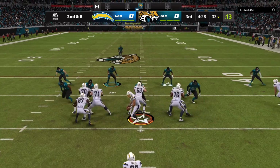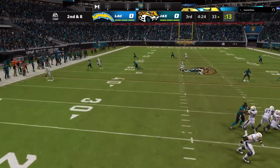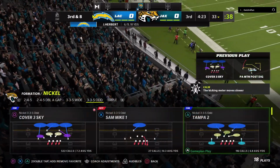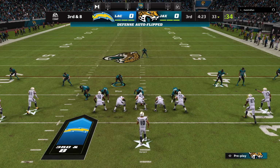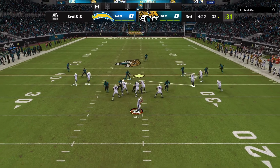Off the play fake to Eckler, it's Herbert, toward the left sideline, but it's incomplete. Had the right idea there, trying to throw it to the sideline, but he led him just a little bit too much, trying to get it out to his receiver. Ends up falling to the ground, incomplete.